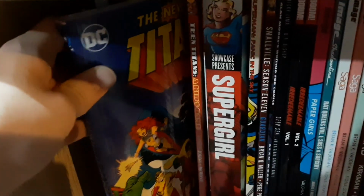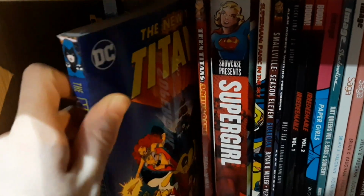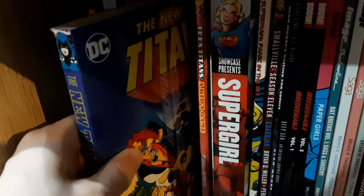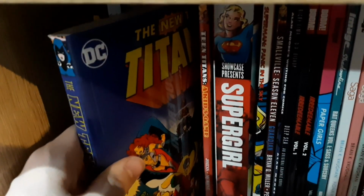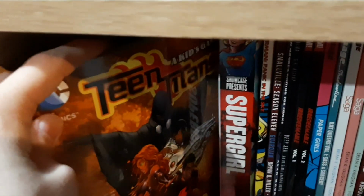Teen Titans by Marv Wolfman and George Perez. This is obviously timeless and classic. Or I don't know if it's necessarily timeless, but it's definitely classic. And I have a bunch of this in floppies. I can't wait to dig into the collected editions properly. Teen Titans by Geoff Johns. This is really good.